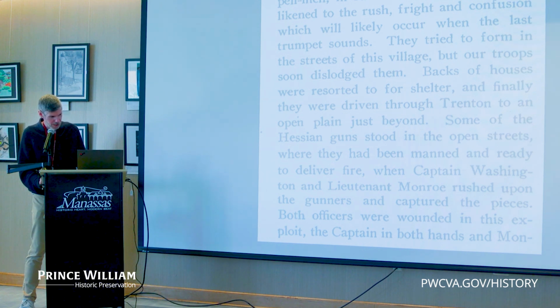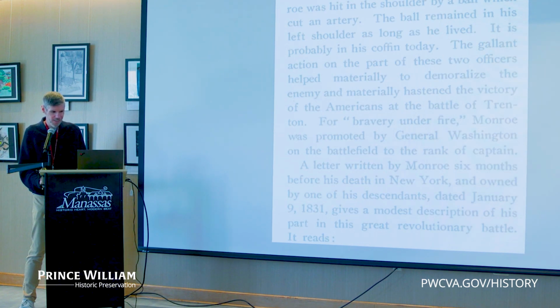When Captain Washington and Lieutenant Monroe rushed upon the gunners and captured pieces, both officers were wounded in the exploit, the captain in both hands, and Monroe was hit in the shoulder by a ball which cut an artery. And in terms of things not to have happened to you on a battlefield in 1776, a cut artery is pretty much near the top if we're hoping for long-term survival likelihood. The ball remained in his left shoulder as long as he lived. It is probably in his coffin today. The gallant action on the part of his two officers helped materially to demoralize the enemy and materially hasten the victory of the Americans at the Battle of Trenton.